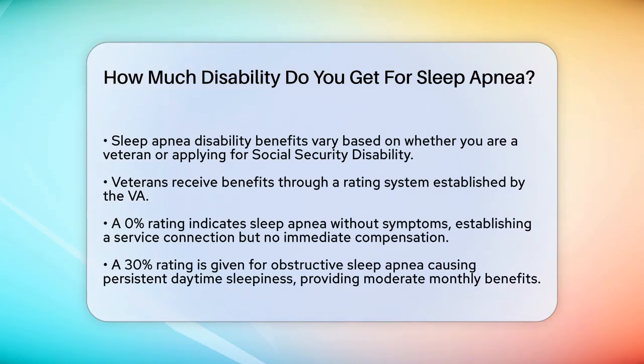VA disability benefits. For veterans, the VA uses a rating system to determine the level of disability compensation. Here's how it works. If you have sleep apnea but no symptoms, you might get a 0% rating. This doesn't provide immediate financial compensation but establishes your condition as service-connected, which can be helpful if your condition worsens or leads to other health issues.